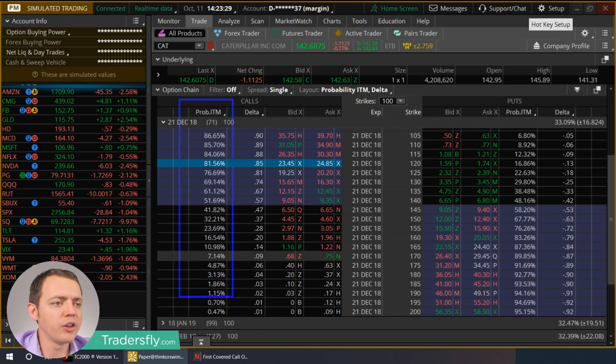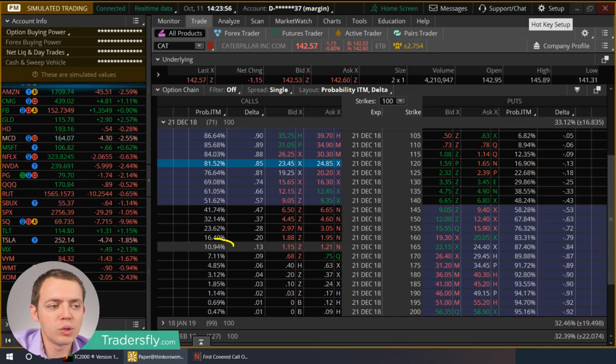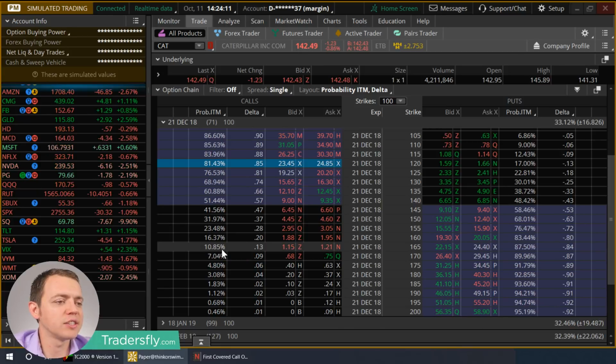If I compare the probability of in the money here, let's say I sell a call contract at 160. In this case, it's saying 16% probability. That means 16% probability it's going to work in your favor if you're a buyer of that call. So that basically means if you're a seller, you're at about an 84% chance it'll work out in your favor. But if you go to the 165s, you're at about a 13 delta here, and about an 11% probability that it'll go in the money. Or in other words, you have about an 89% chance of it being successful.